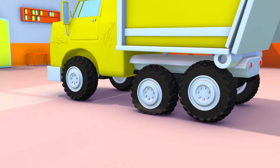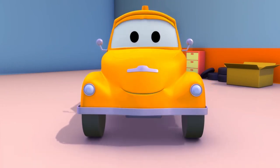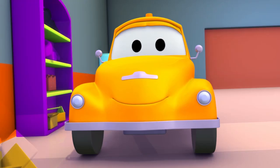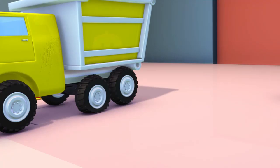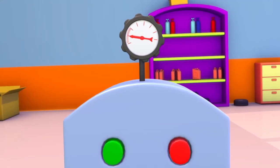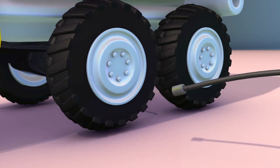Oh, dear. It looks like Ethan has a flat tire. We'll need to use the air pump to blow it back up again. Where's the air pump, Tom? Oh, there it is. You'll need to fill it nice and full of air. That's perfect.